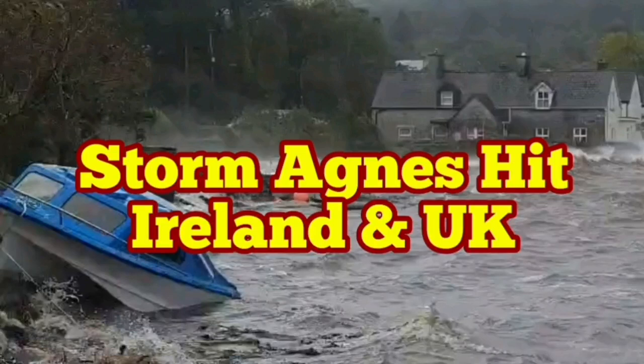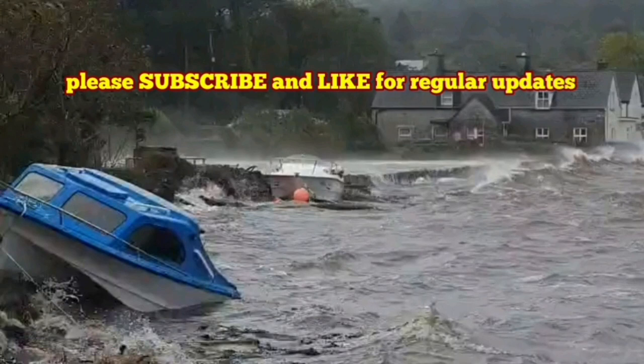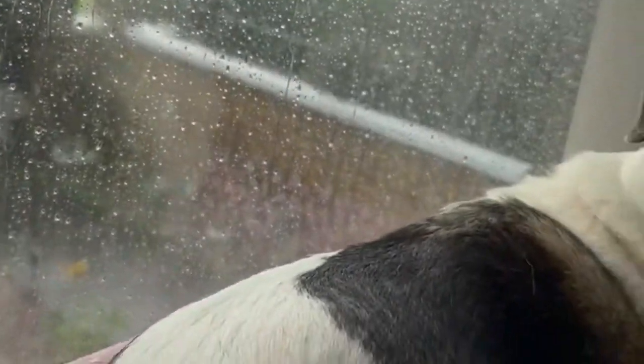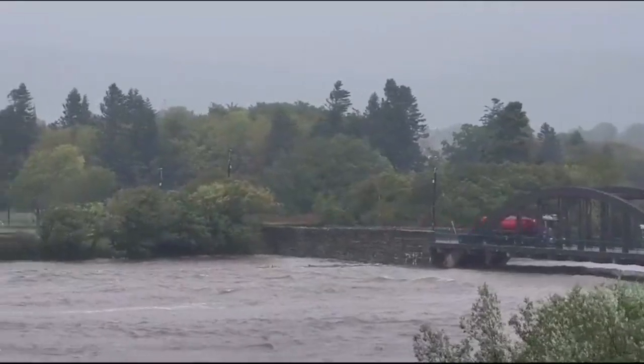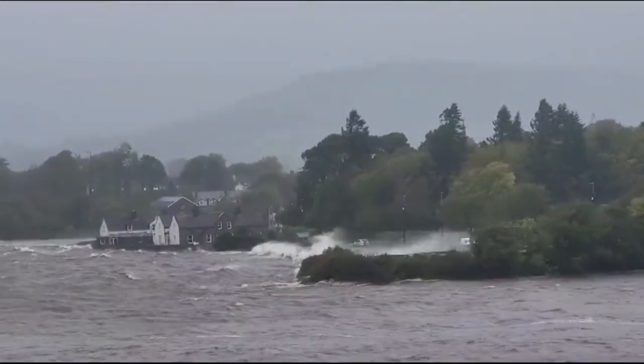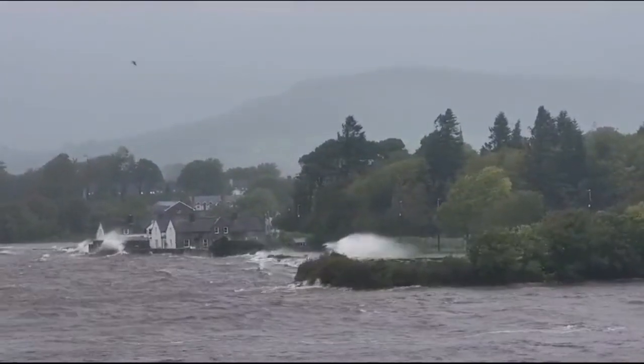The ex-hurricane, now we call it tropical storm Agnes, is now hitting Ireland, the western part of Wales, and then England and the rest of the United Kingdom. As you can see, we are seeing it in this way. This is the island also, this image now you can see. The western part of the island gets really hit by this hurricane.